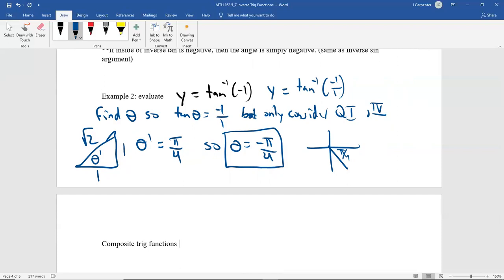So you will only see problems where, for these composite functions, one will be an inverse and the other will not. The inverse could be inside or it could be outside. Doesn't matter. They could be the same type of trig function or they could be different. It doesn't matter. But when they are the same type of trig function, sometimes you get some really easy cases, and that's what we're about to detail. The angle is part of the range of the inverse function.